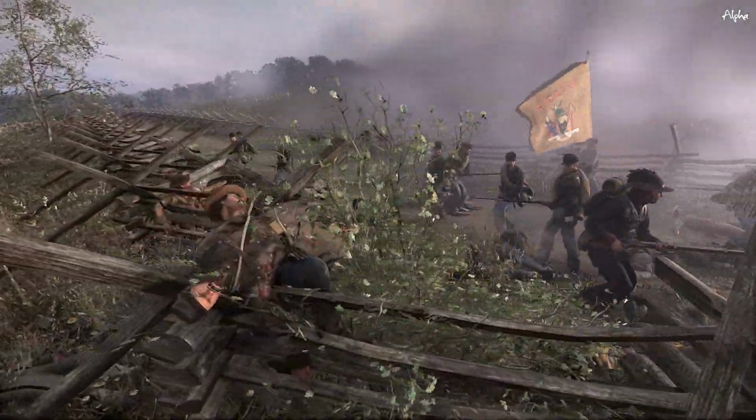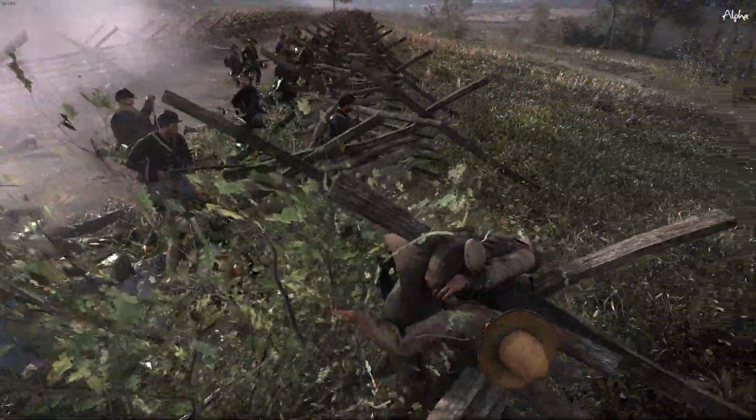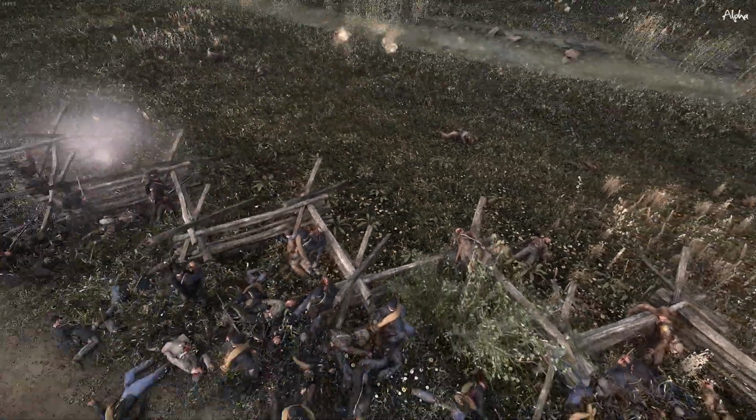Looks like it's stacking up pretty high. They might want to clear that. Oh, man. Maybe he's sunbathing. I don't know. Maybe they're just sunbathing. Look at that.